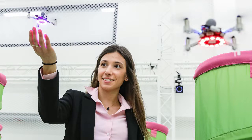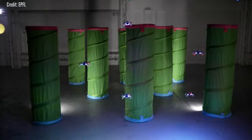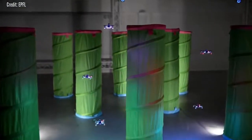By flying in a swarm, they can cover larger areas and collect a wider range of data, since each drone can be equipped with different sensors. One reason why drone swarms haven't been used more widely is the risk of gridlock within the swarm.